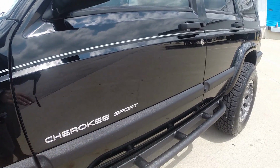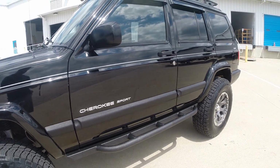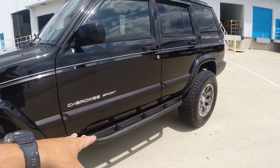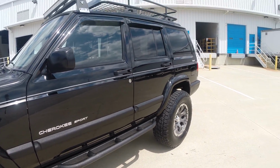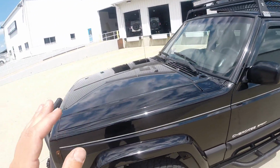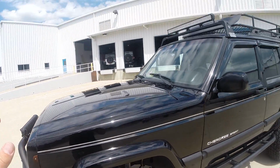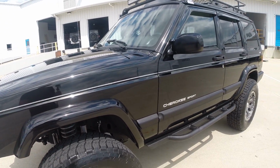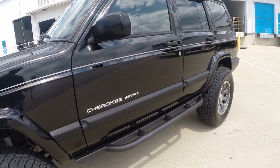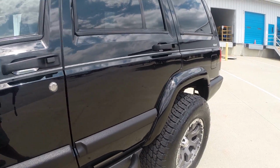If you're familiar with these trim pieces, factory, they fade, they look terrible over time. And obviously we did it with the rocker sliders as well, the rear bumpers, so it gives it a nice look. We also often do it to the hood. We didn't do it on this one, and we often do it to the fender flare. So if that's something you want to add, like I said, this doesn't have to be the finished product. So I'll go ahead and show you the rest of the vehicle.